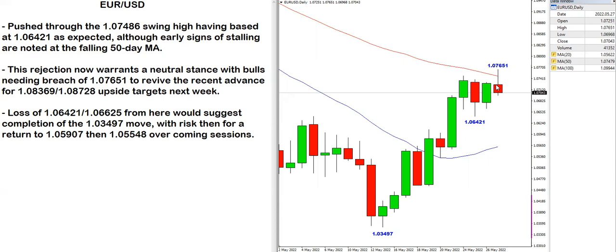Interesting how this is rejected from just nibbling above the falling 50-day moving average, the red line. So that could be a bit of a warning sign there for the buyers up at these levels. So a neutral stance is favored over the short term. I'll be looking on Monday and Tuesday for a break above 107.651 to resume the uptrend, and that would bring into play a couple of projection targets that come in at 108.369, 108.728.